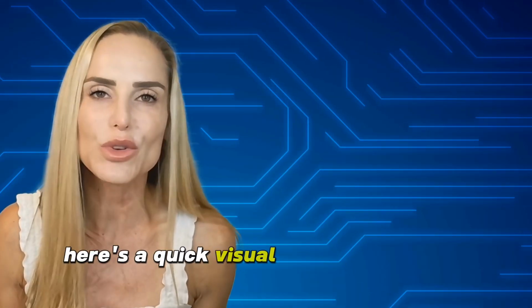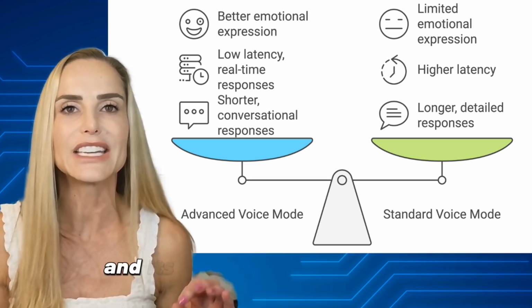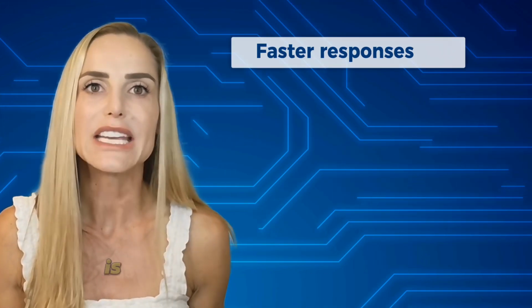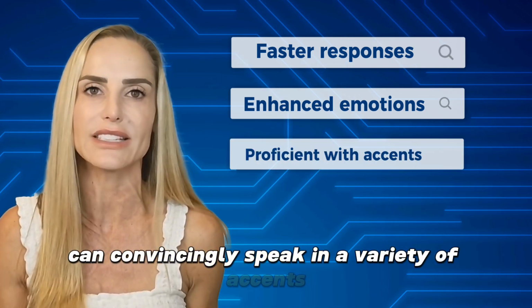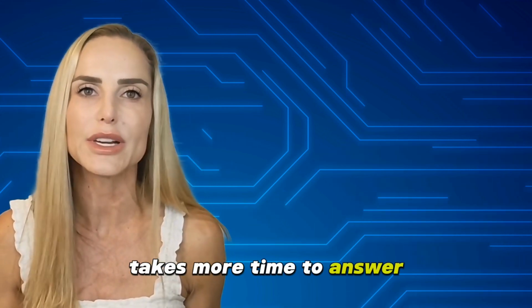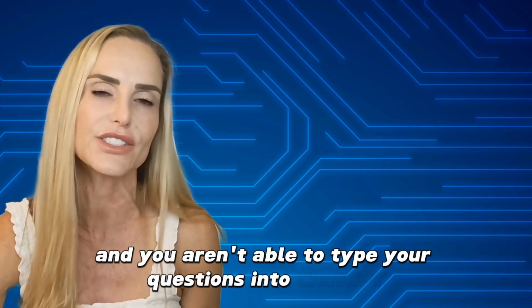Okay, here's a quick visual representation of the differences between the AI's standard voice capabilities and its Rolls-Royce voice model. Advanced gives us faster responses, is better at conveying emotions, can convincingly speak in a variety of accents, and offers real-time language translation. Advanced can also handle more complex conversations. Standard, on the other hand, takes more time to answer, but is still a great option for quick questions when you're driving or multitasking, and you aren't able to type your questions into ChatGPT.